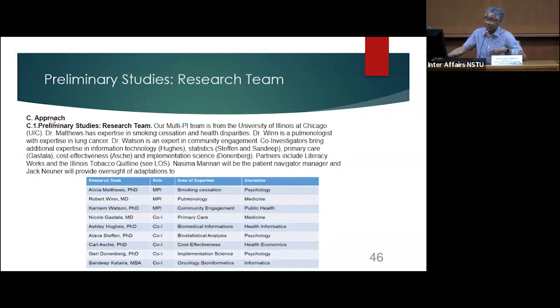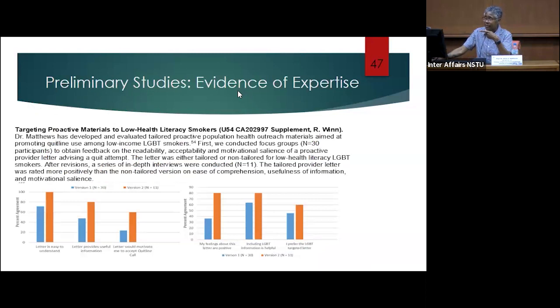So preliminary studies is the first section in your approach. It describes your research team, and then evidence of prior work that you have done in this area. So if a part of this grant was to show that we know how to culturally target interventions, materials for low literacy populations, I describe here findings from another study in which we targeted materials for a low literacy population. It was a different population for a different study, but one, it shows I have prior experience.